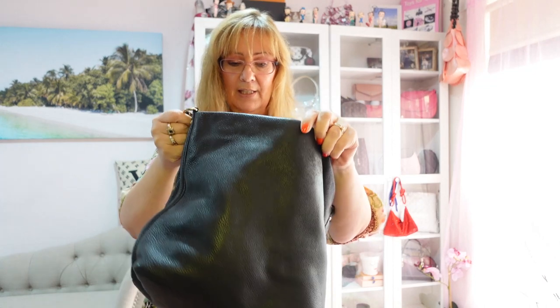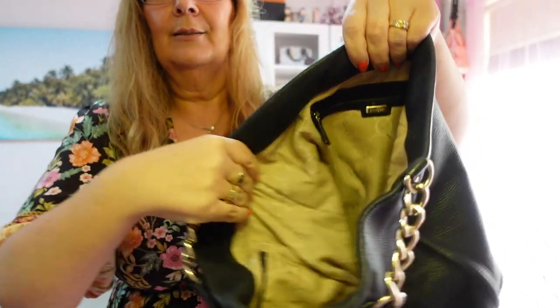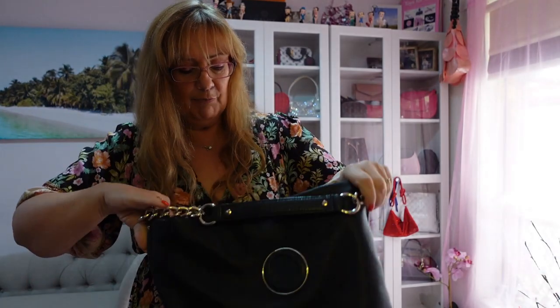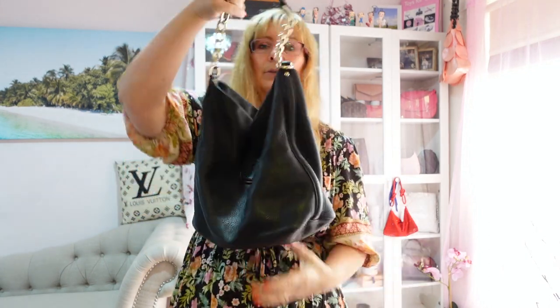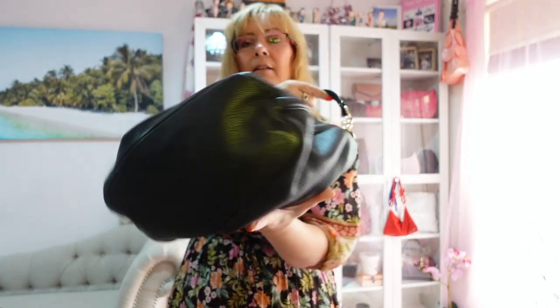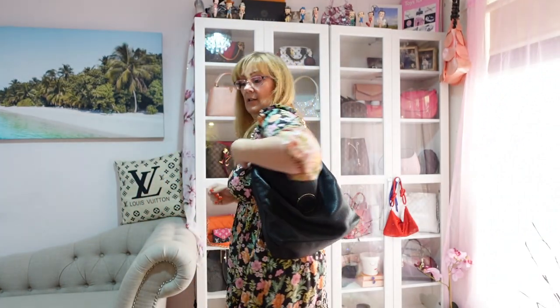I'm embarrassed to show you inside because I use this bag so much. It's super dirty, but I'm going to show you anyway. Sorry that it's so dirty. I don't know if you can see, I've got things in there, but it's just really big, really soft, really great leather. It's got that slouchy look that a lot of people like. It's just fabulous. Really great, classy bag, I think.